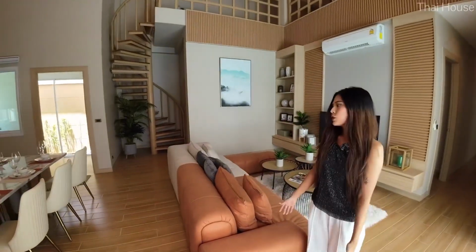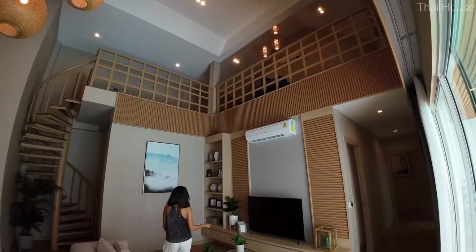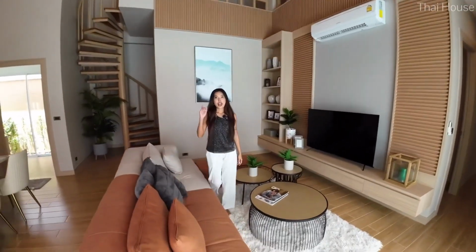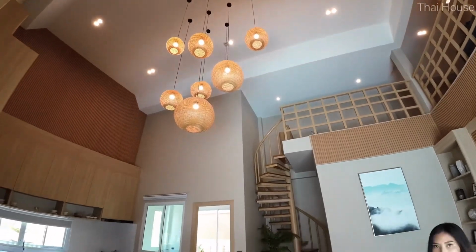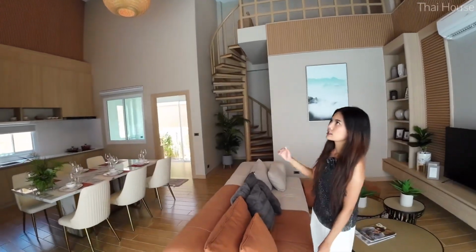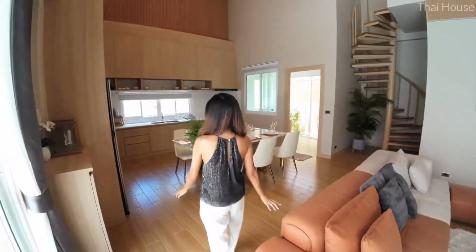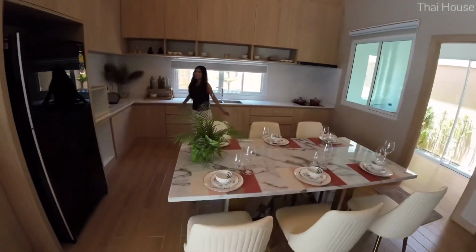When you come into the house, you will see the living room here. In the living room, you can place a very big couch. And this is a high ceiling or double volume ceiling house. The highest is 7 meters. And coming this way is a large kitchen, you see?